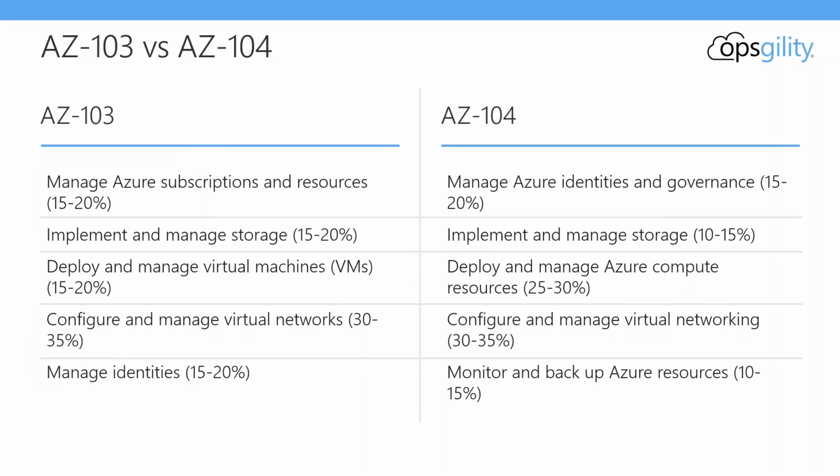If we look at some of the differences in the high-level objective domains between the current AZ-103 exam and the newly announced AZ-104 exams, we can see that Microsoft has done just a little bit more than a light realignment of the objective domains and the skills that they test for within that exam.